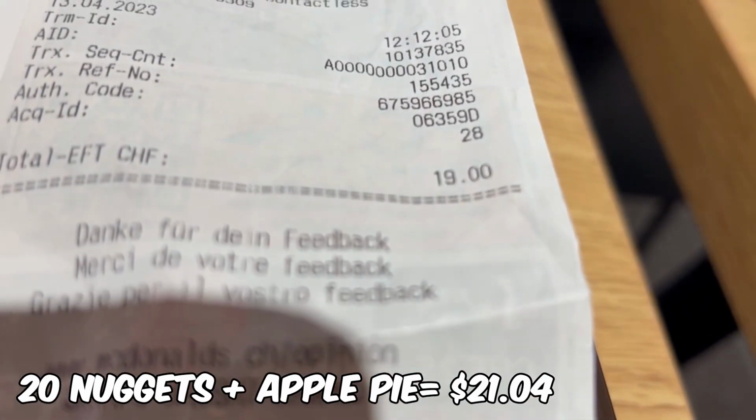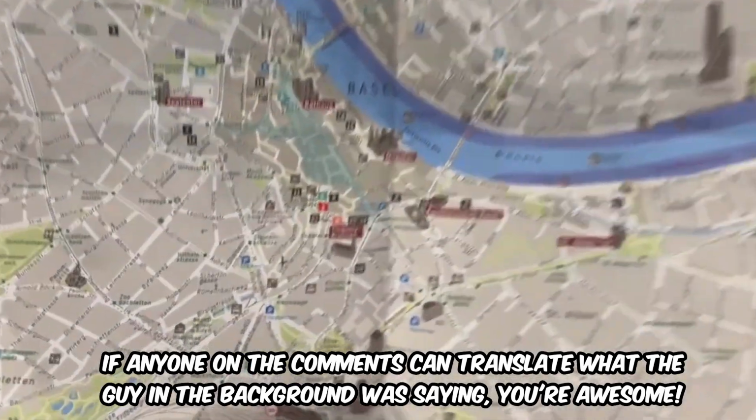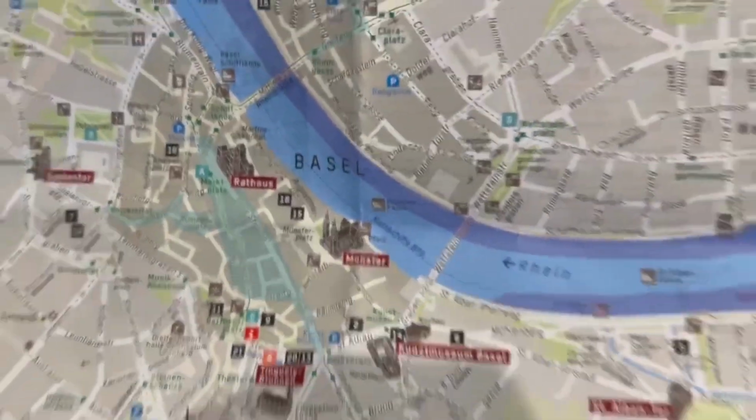This buys me two meals in the US. So this is what we're working with. Our hotel is right here in the X. It's the little X. Yeah. That's the whole downtown area. And we're trying to get to the river now.